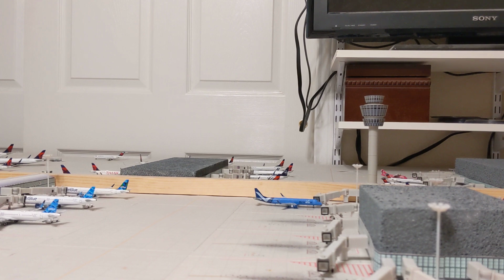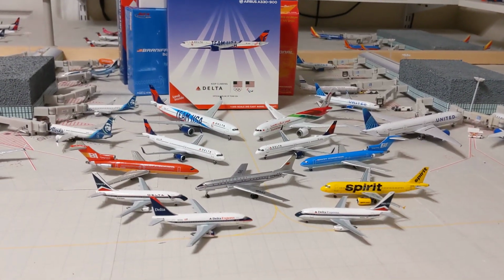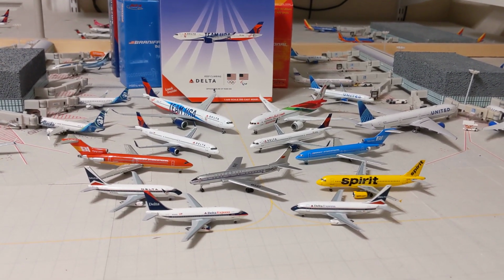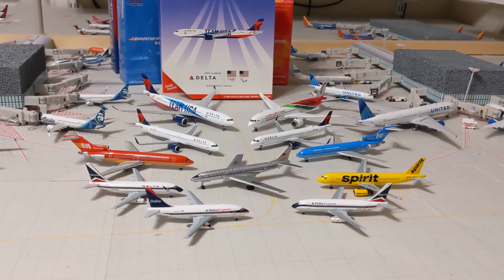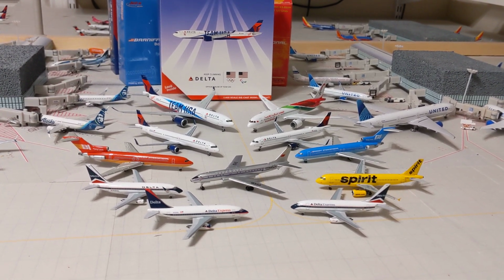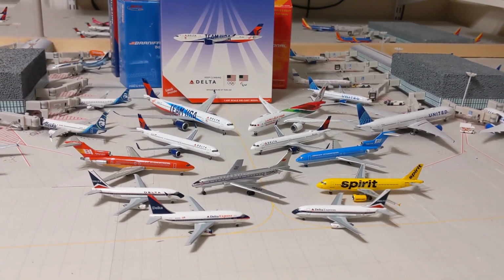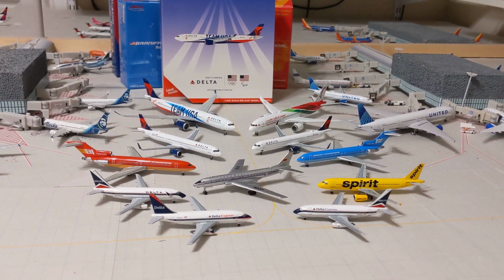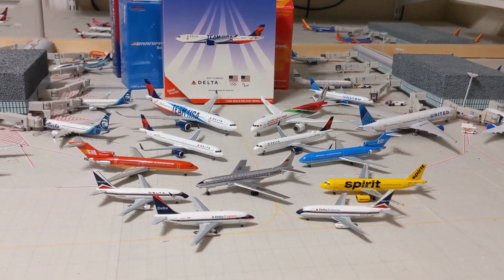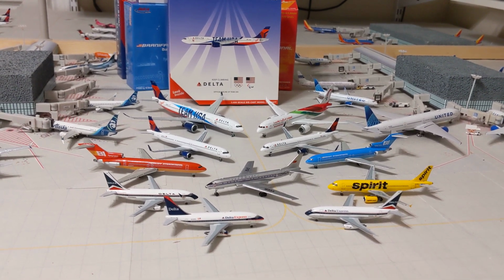All right, guys, so let's take a look at the whole haul here. All right, so you got the Delta Express widget, the Delta Express Ron Allen, the widget 732, the Aeroflot TU-104, Spirit A320neo, two Braniff Flying Colors 722s, the A321neos Delta by Panda, and then you got the JC Royal Air Maroc 789, and the Gemini Jets Delta Team USA A330neo.